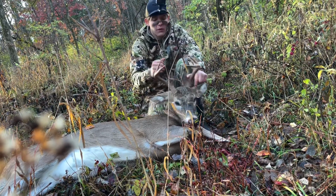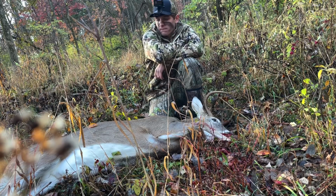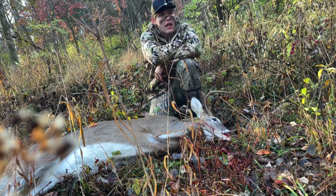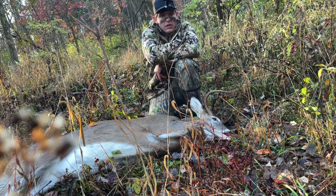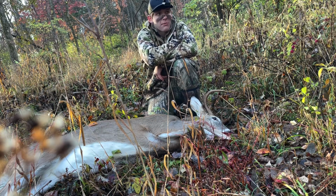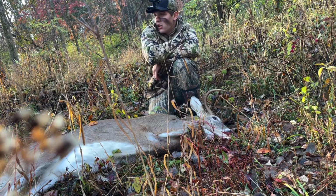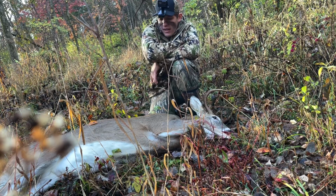So like I said, I rattled, and I think this might have been the same deer, and I missed him. I got a 30, 35 yard shot, just shot right under him, and then I grunted to try and act like it was a buck or something. Either the one I missed came back or a different deer came back.